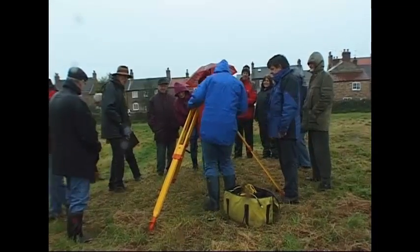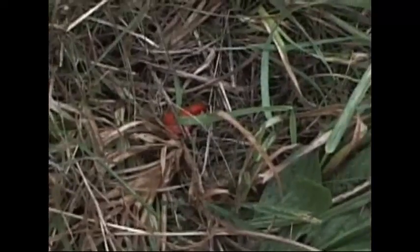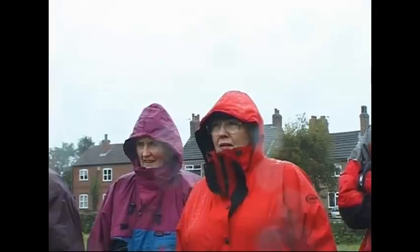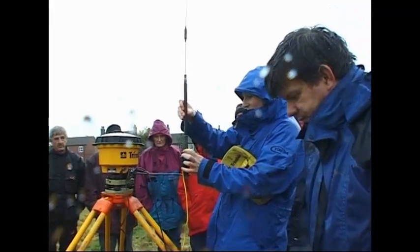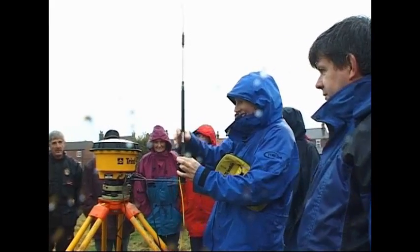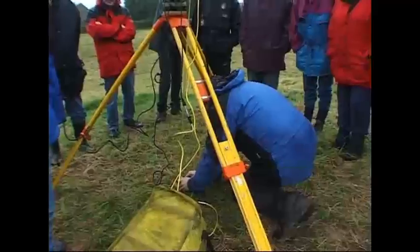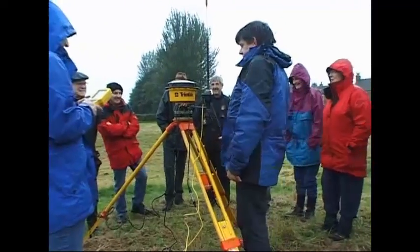What we're setting it up over is a little red peg hammered into the ground. On one particularly wet day, English Heritage demonstrated a selection of surveying techniques, ranging from the high-tech to the traditional, to enable a group of residents to undertake detailed surveys of some of the Garth's earthworks. Okay, it's 1.311. Exactly. So somebody remember that.